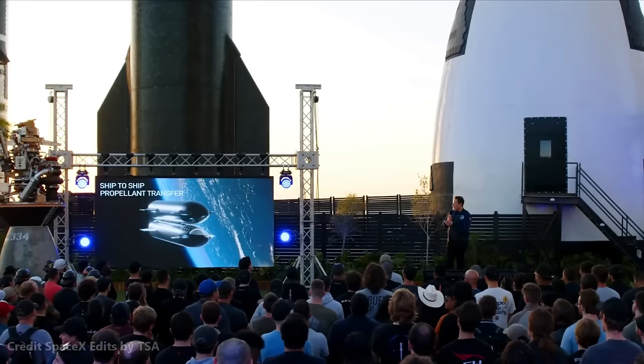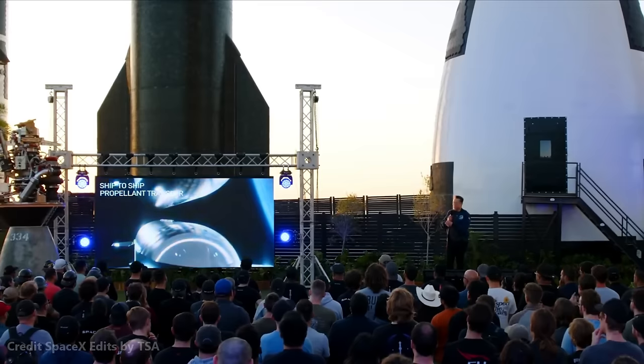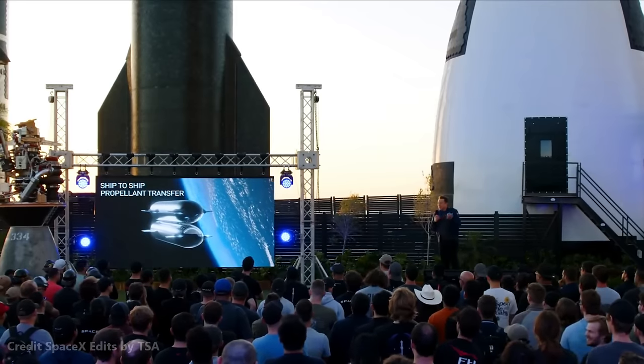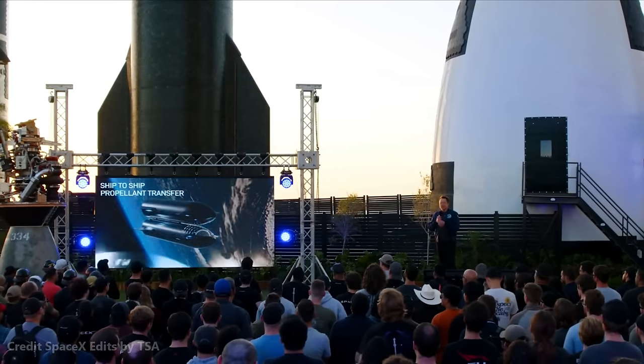Then next year we're aiming to demonstrate ship-to-ship propellant transfer. It's hard to make this not look a little bit naughty, because it's two ships connecting and doing a fluid transfer. It's just what it is. This is a very important step on going to Mars, because you need to get the ship to orbit and then do orbital refilling, kind of like aerial refueling. And you'll need about five or six refilling missions for every one mission that goes to Mars. So roughly 5 to 1.